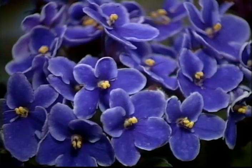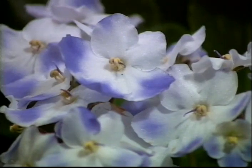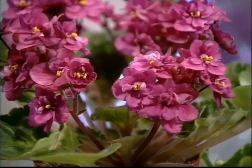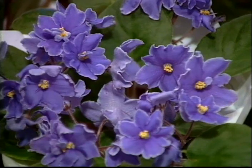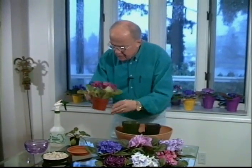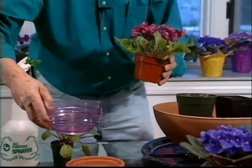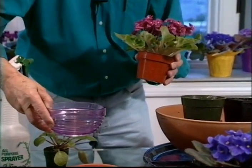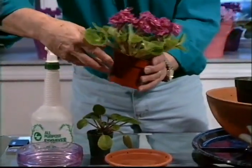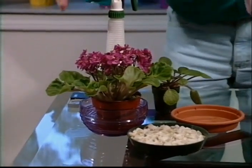Now, some people will put them in artificial light as well in the home, but that's maybe more for the hobbyist than for the average homeowner. Now, let's also talk a little bit about watering. I think that's very essential. And the important thing here, this is what my wife does. She takes a bowl with warm water, not hot water and not cold water, but about room temperature, a little bit warmer, and puts about a half an inch or an inch of water in the base, and then actually sets the African violet in that.